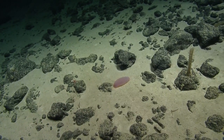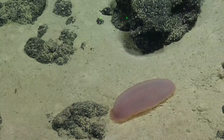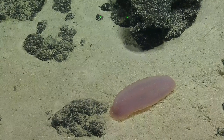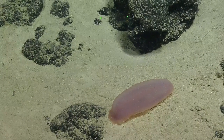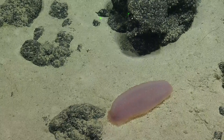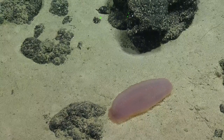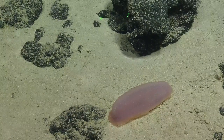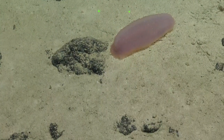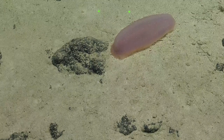All right, let's do a zoom on this one, please. And we got the lasers there. Looks like raw chicken. It looks more like a tongue to me. Oh, also a good call, yeah. What do you think? A little over 10 centimeters. I think maybe 20 centimeters. That's a decent size. Yeah, let's pick this guy up.